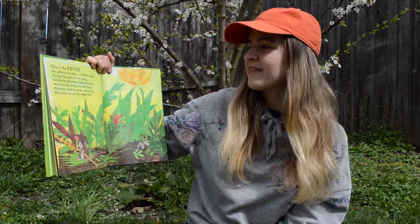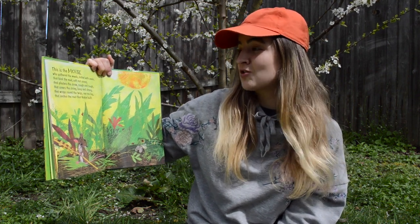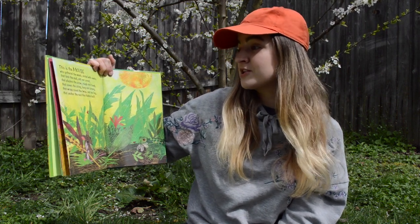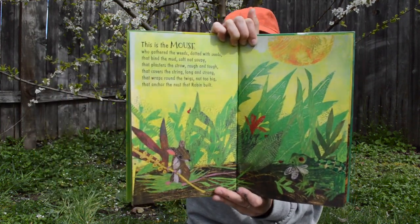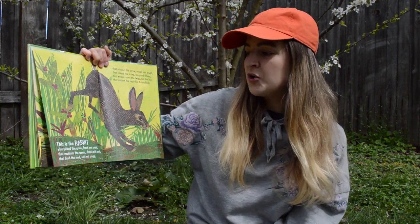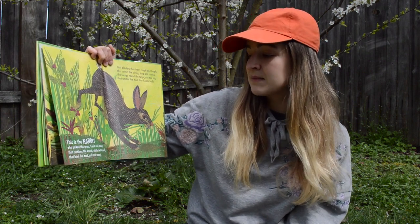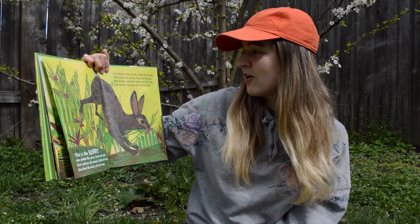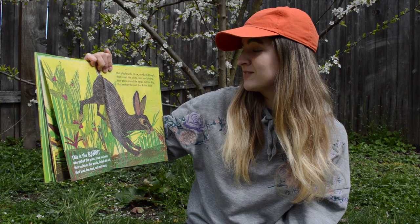This is the mouse who gathered the weeds, dotted with seeds, that bind the mud, soft not soupy, that plasters the straw, rough and tough, that covers the string, long and strong, that wraps round the twigs, not too big, that anchor the nest that Robin built. This is the rabbit who picked the grass, fresh and sweet, that cushions the weeds, dotted with seeds, that binds the mud, soft not soupy, that plasters the straw, rough and tough, that covers the string, long and strong, that wraps round the twigs, not too big, that anchor the nest that Robin built.